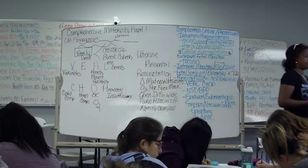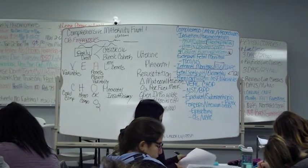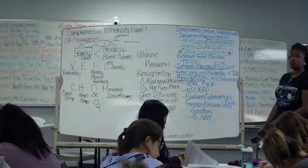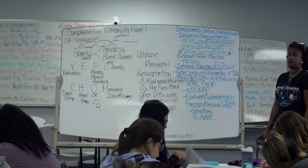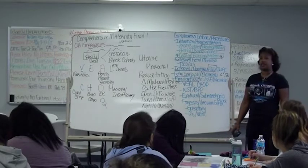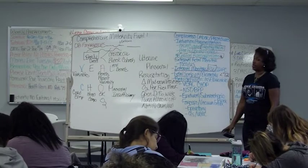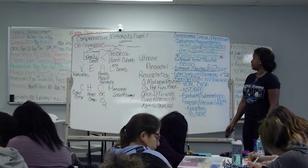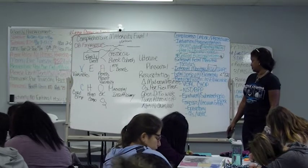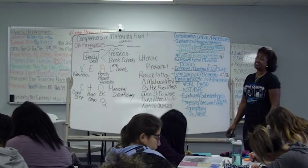Remember that a subarachnoid block is a spinal. A subarachnoid block is a spinal. That's what that is. Those two are very different. You have to monitor this patient's bladder because sometimes they can't go on their own. And remember, the number one side effect is itching. A complication is a spinal headache, which is kind of common.